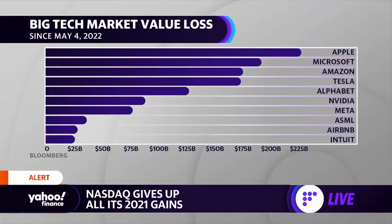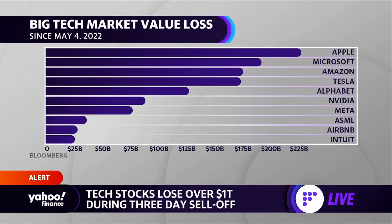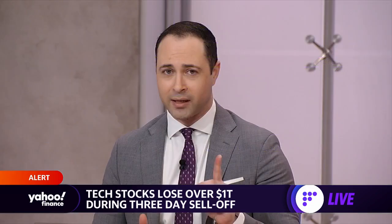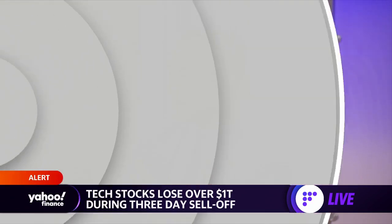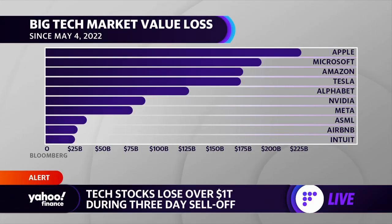But let's stay on this route here because tech megacaps have shed more than $1 trillion in value over just 3 trading sessions since the Fed announced its rate hike last Wednesday. Apple, Microsoft, Tesla, Amazon, Alphabet, Nvidia, and Meta all lost billions in value over the past 3 trading days, with Apple the biggest loser at $225 billion. And guys, look at that chart here. You have the household name stocks that are owned by many institutions just continuing to get hammered.